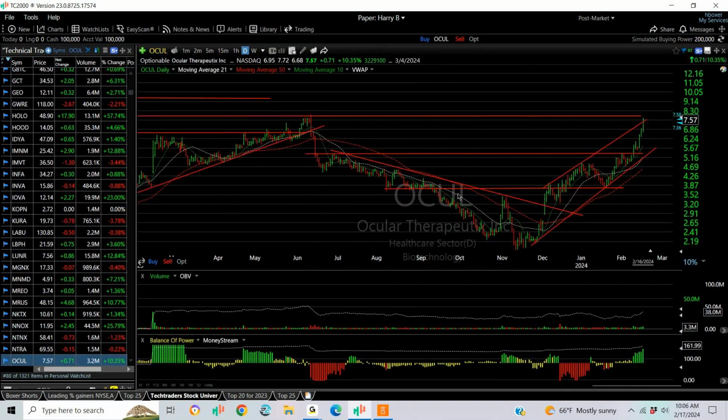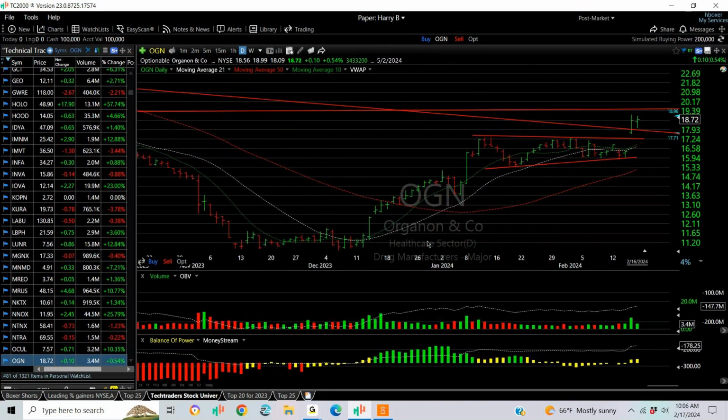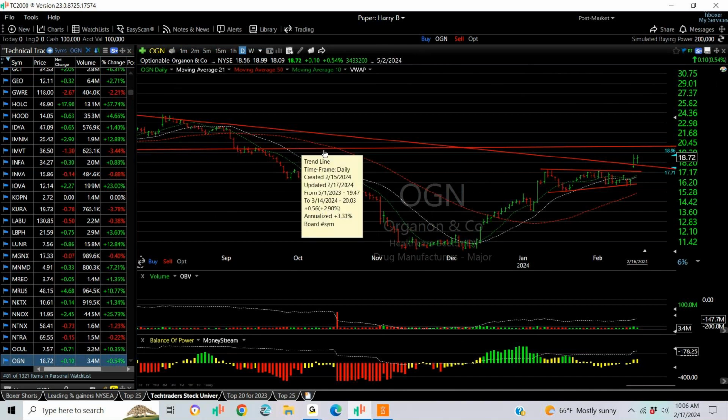OCUL, breaks the declining top line, breakaway gap, stairs its way higher. Look at this pullback retest that explodes. For me, it's a 1, 2, 3, and we may need a 4 and a 5, but for now, careful, it's overbought. OGN, strong surge off the low. It went from 11 to 17 and then went sideways and coiled for 6 weeks. Broke out Thursday, inside there Friday, looking for more. Looking for 20, 23.